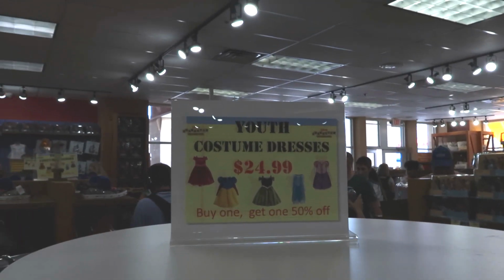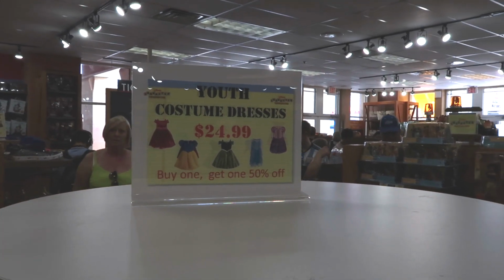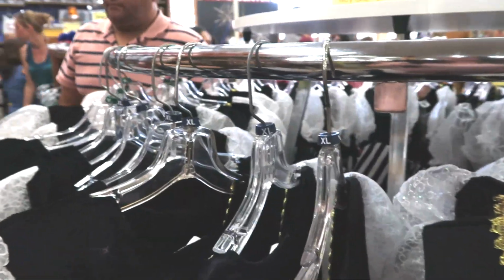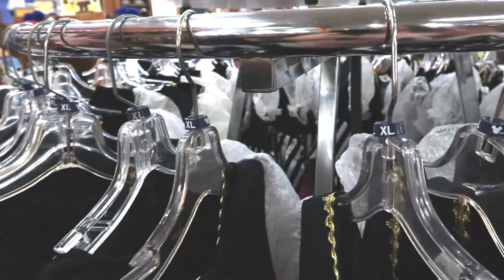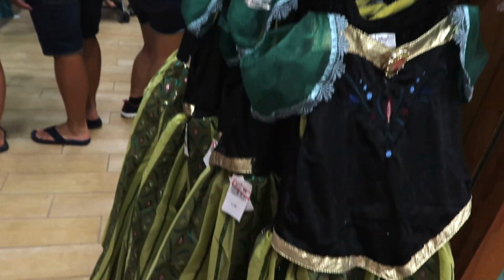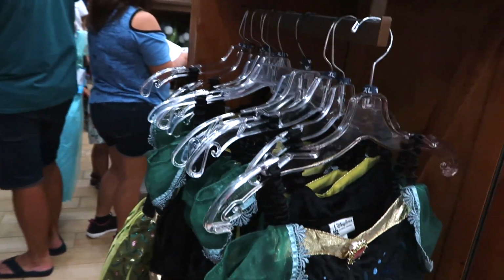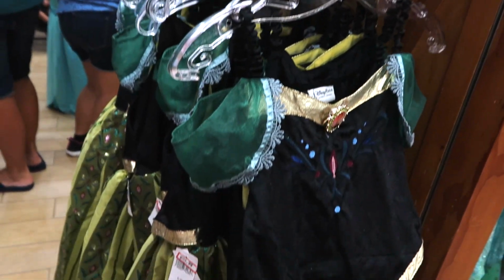So there's a lot of youth costume dresses here that are $24.99, and it's also buy one, get one 50% off. And right now what I'm seeing is a lot of these pirate dresses. This entire rack is size medium or extra large. All of these Anna dresses are in size extra large. Same pricing, it's $24.99 for these, or buy one, get one 50% off.